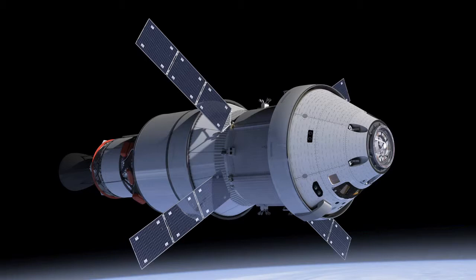They'll do some structural testing. They'll do some more final electrical checks, and then towards the middle to end of July, it's ready to be turned over to the launch vehicle, the Delta IV, that'll launch this fall or this December. So it's a pretty exciting time for the Orion team.